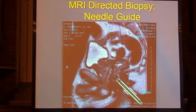And guys would be like, oh, okay, not too bad. The ultrasound TRUS biopsy needle, the needle guide, the first time I saw it, I could not believe it. It was about 4 times this size. It's large. It's not very comfortable.